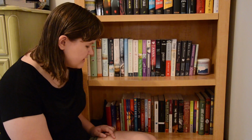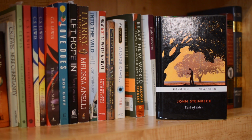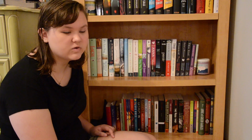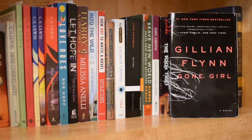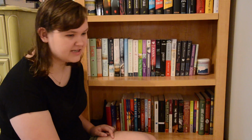We have a couple of classics. 1984 by George Orwell. East of Eden by John Steinbeck. Brave New World by Aldous Huxley. I just finished last night and it was weird. If on a Winter's Night a Traveler by Italo Calvino. The Book Thief by Markus Zusak. Gone Girl by Gillian Flynn. One of my favorites of the year so far.